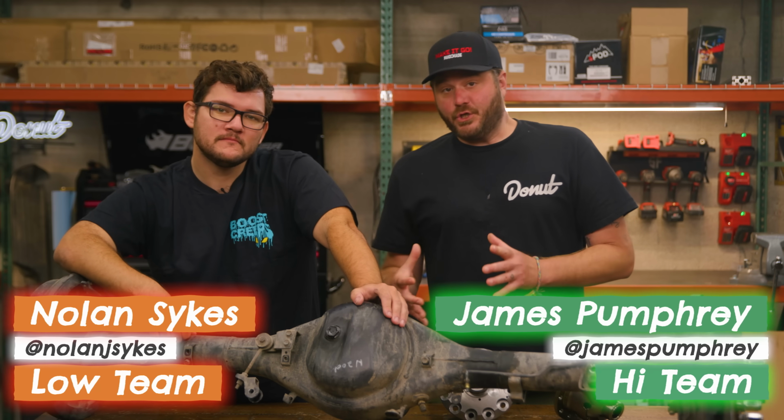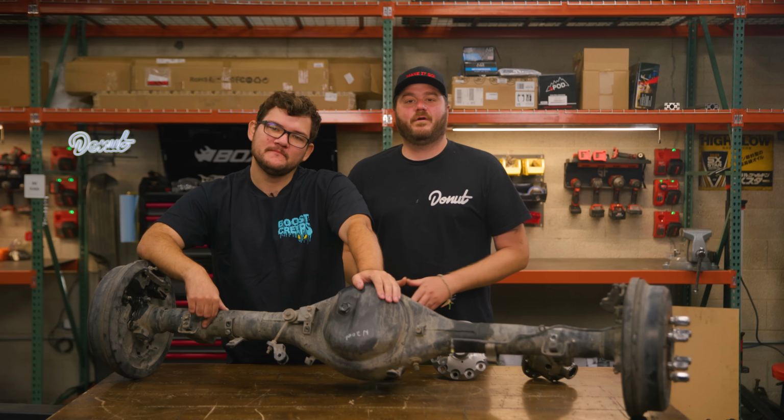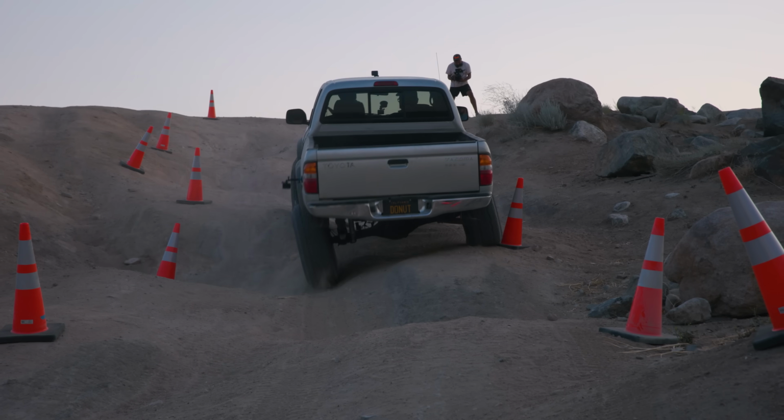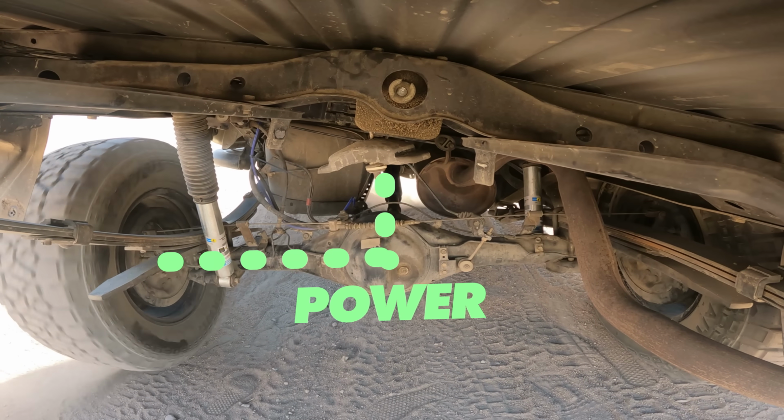Your differential allows your wheels to spin at different speeds, which is great for taking corners and regular street driving. But when driving off-road, if one tire loses traction, horsepower always takes the path of least resistance, causing a bunch of annoying tire spin. One way to stop this is by temporarily locking your differential, or differentials if you have a four-wheel drive vehicle.